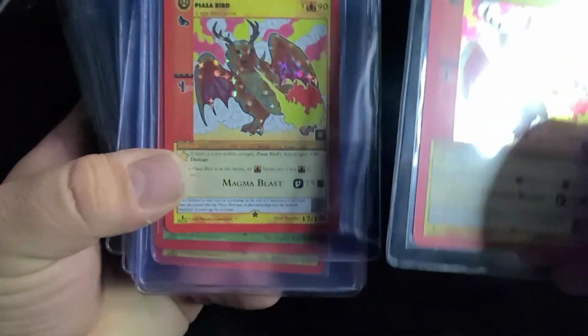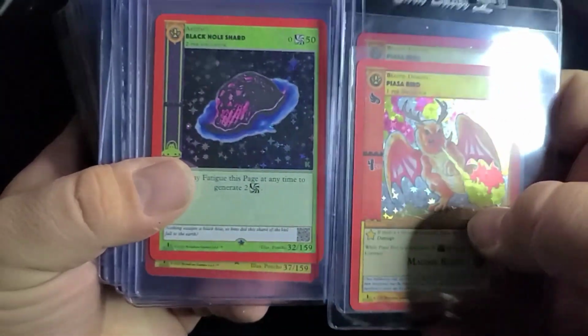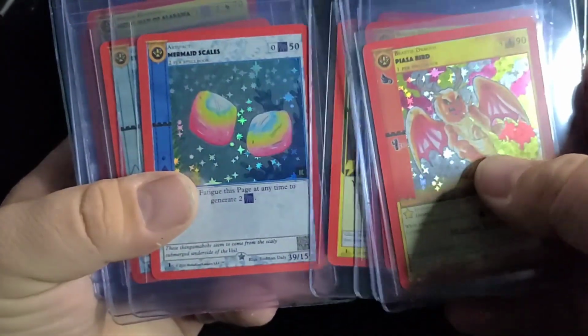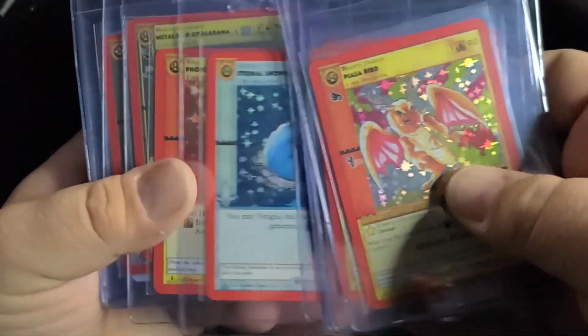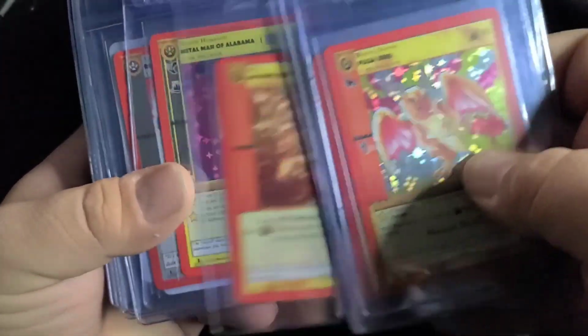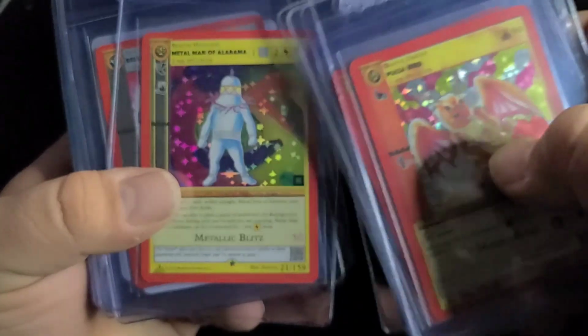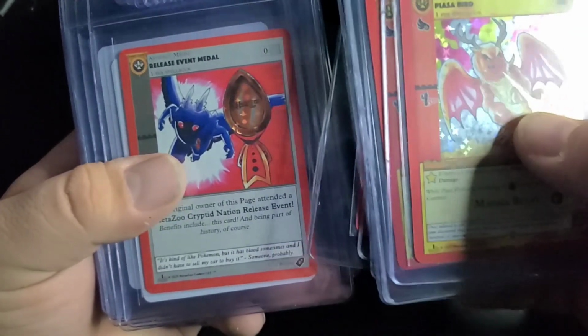So these are a bunch of Kickstarter hollows and a couple of reverses. Maybe that's the only reverse, but a bunch of hollows I purchased off Heritage a while back. They were selling raw MetaZoo cards along with some graded ones. I picked up the graded ones, actually got a Kickstarter Mothman PSA 9 regular hollow for like $250. That even today, the auctions are going for like $800.